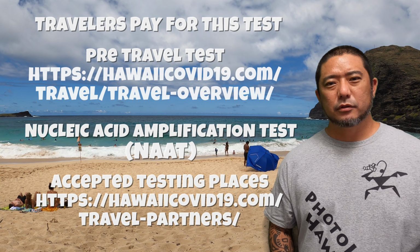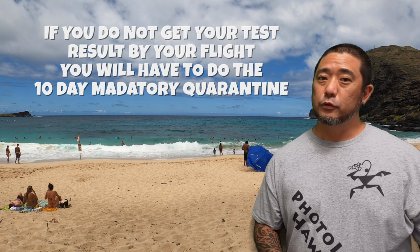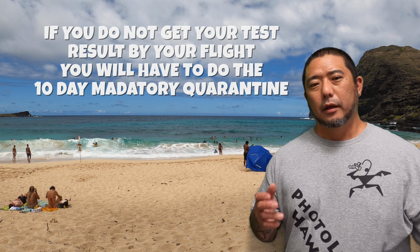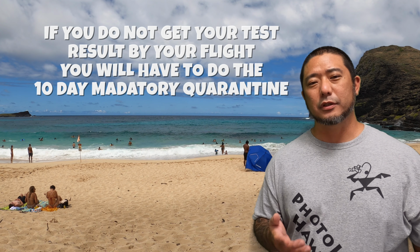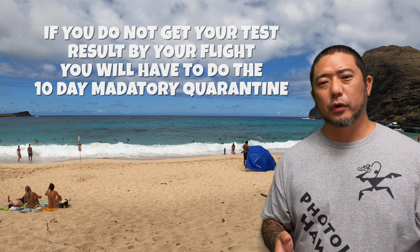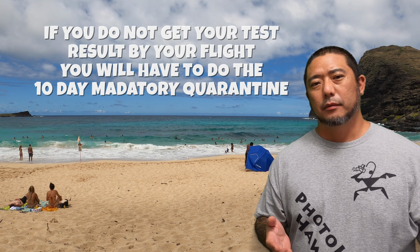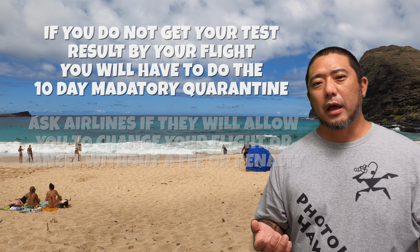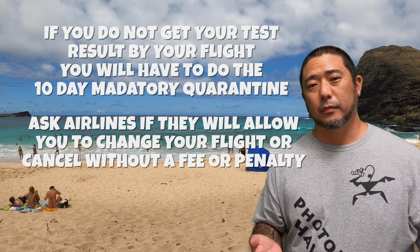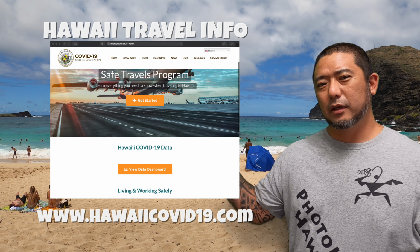Upon receiving a negative result from this test, you will not have to do the 10-day mandatory quarantine. However, if you do not get your test results back by the time your flight is supposed to depart for Hawaii and you still go on your flight, you will have to do the 10-day mandatory quarantine when arriving in Hawaii. You should ask the airlines you are booking with about what you can do if you do not get your test results back before your flight is supposed to leave. Ask whether you can cancel your flight or change your flight to a later time without a penalty or a fee.